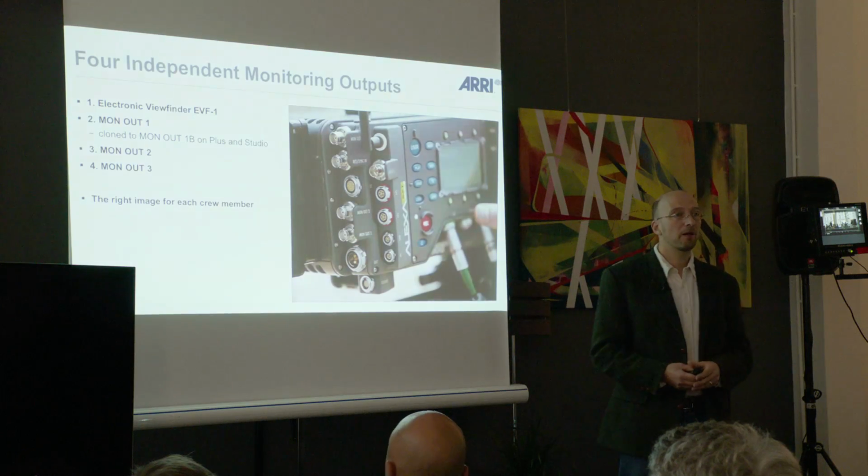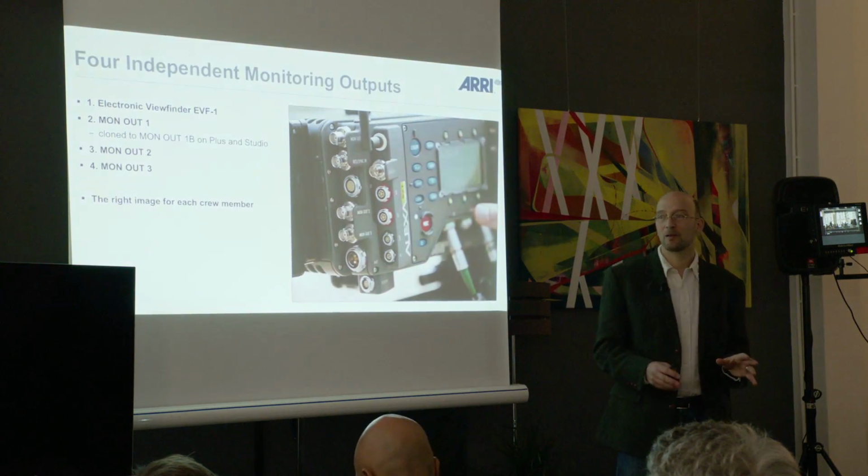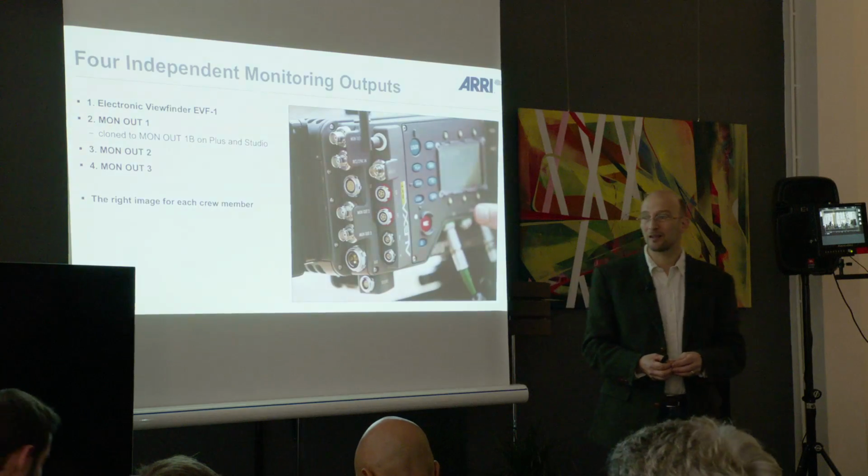Next are 4 independent monitor outputs. Before I do that, maybe Julien wants to say why you would want that and how painful it is when you don't have that.